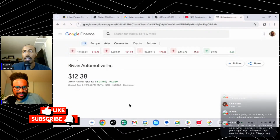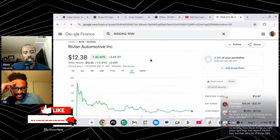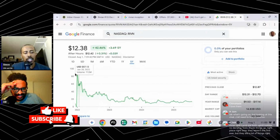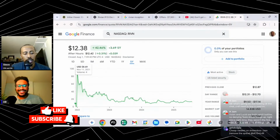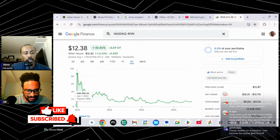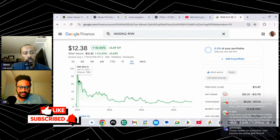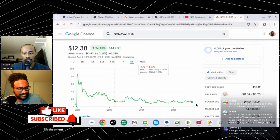Because you're right, if you look at it from right off the start, let me see that 5 year. They got out as soon as it started, that dip. When it first started, it was at like $2, and then there was a little spike in 2022, and then at the end of 2022 is where the dip really took a hit.